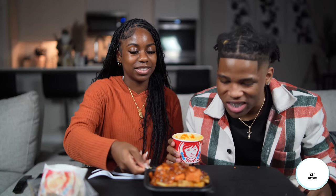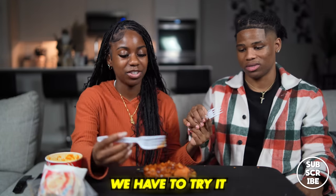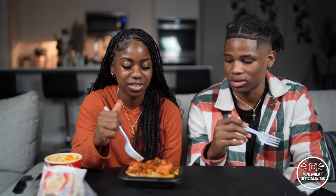Don't pour no more. Don't pour no more. The beans look so nasty. It's red beans. Okay. I don't eat red beans. I don't know. I might have to pass on this one. We have to try it. I don't like red beans. Y'all, the only beans I like is green beans. I don't like these fries. I don't even like lima beans. The fries look so cold.